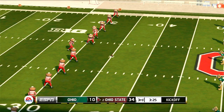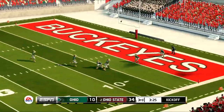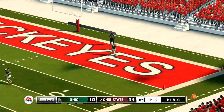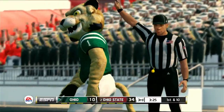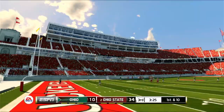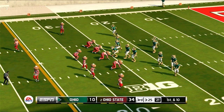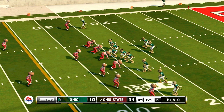All lined up and ready for the kickoff. Excellent kick. And it goes into the end zone, down for a touchback. There's got to be some sense of urgency to this offense right now. They don't have the luxury of wasting drives if they want to get back in the game.